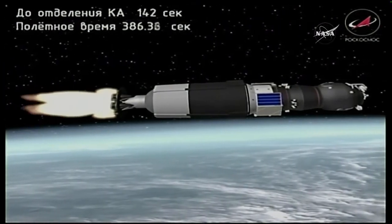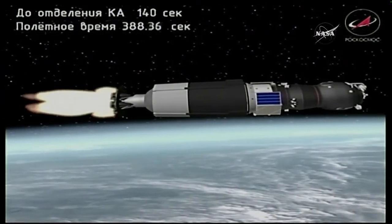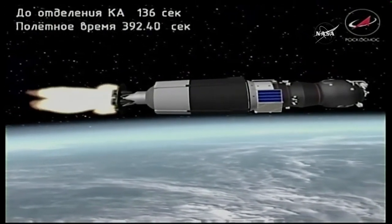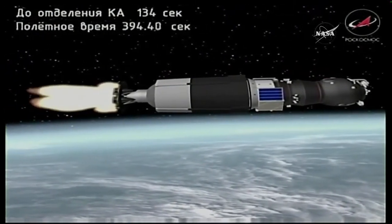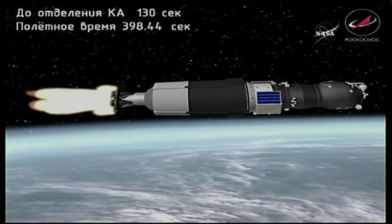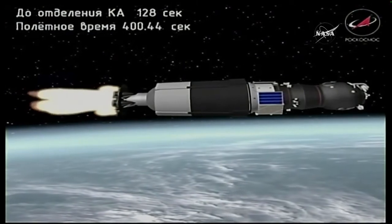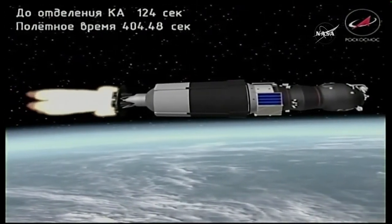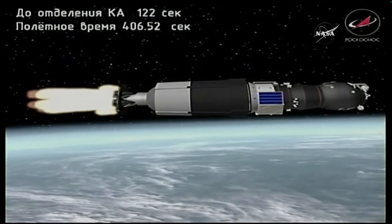Good performance from that third stage engine. No issues reported. About 2 minutes of powered flight remaining. Vehicle very stable, good third stage performance.